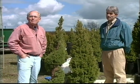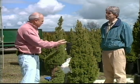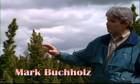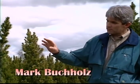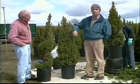Next, let's talk about pruning, and we're in Oregon at Monrovia Nursery, and I'm with the general manager, Mark Buckholtz. Mark, what kind of plants are these? Yeah, this is a number 7 dwarf Alberta spruce, and the type of pruning we're doing today is converting this plant into a spiral form.